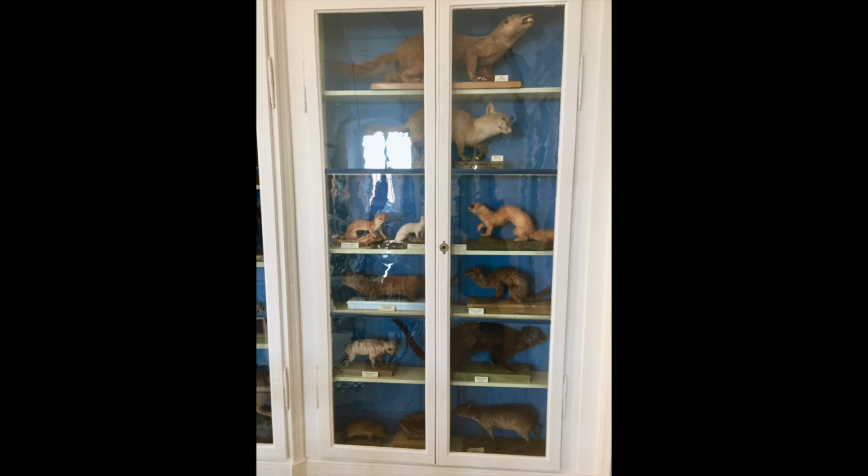However, my favourite animal in this section, and in fact one of my favourite animals of all time, is the platypus.